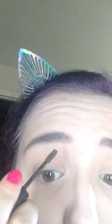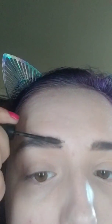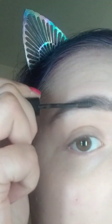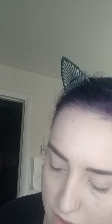I just used the Maybelline Brow Drama, or the pomade crayon. I don't think they make that anymore. If they don't, oh well. I think they scrapped it for a regular pomade. And then in here I'm using the e.l.f. Brow Wow, which is a really nice gel with some fibers in it.